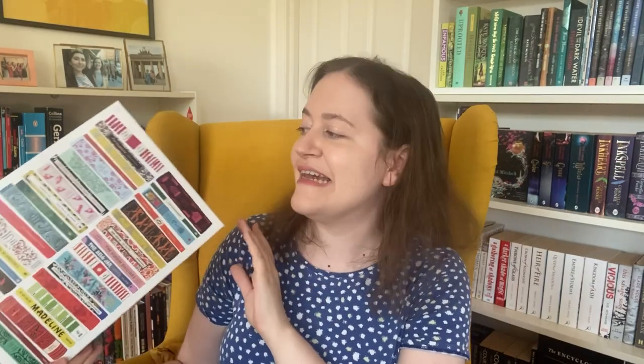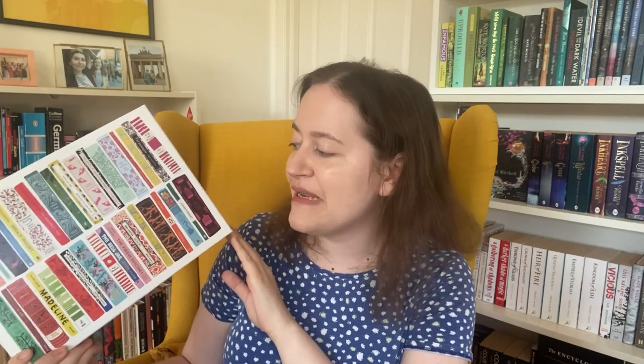This next puzzle is by a company called Happy Place. It is called Classics, and the design was by Harriet Thomas Bush. And as you can see, this shows 37 book spines belonging to classic or modern classic books.